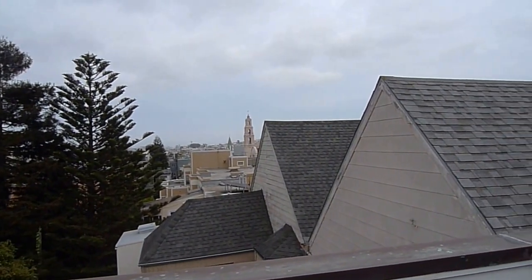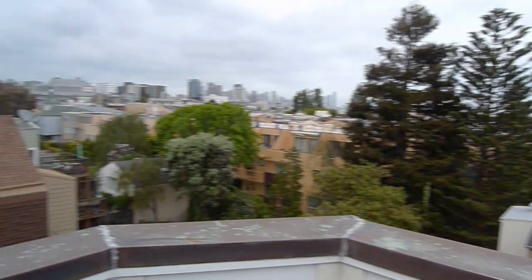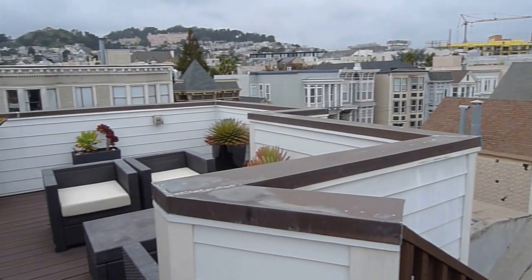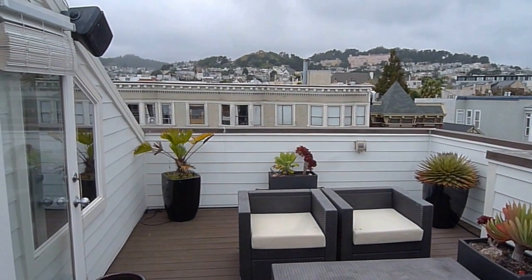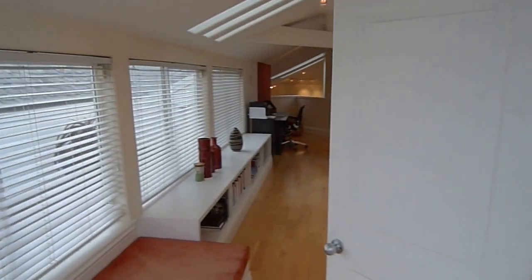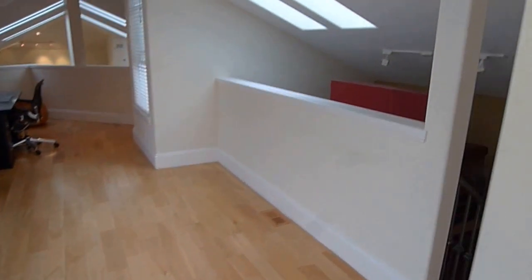See Mission Dolores there. You're only two blocks from Dolores Park, and that means Bi-Rite ice cream, the Bi-Rite grocery store, Whole Foods. It's just a couple of blocks in the opposite direction. Three blocks from Valencia Street and all the shops and restaurants. Also restaurants on Church Street, which is just a block and a half away.